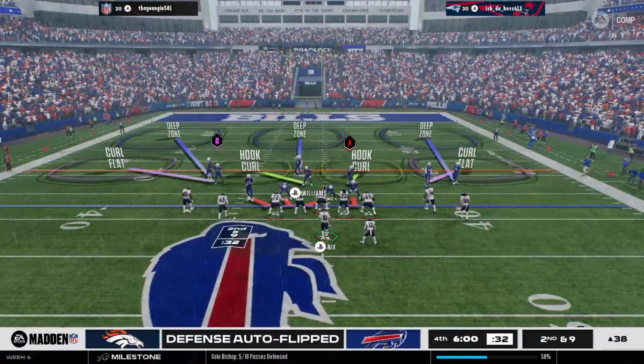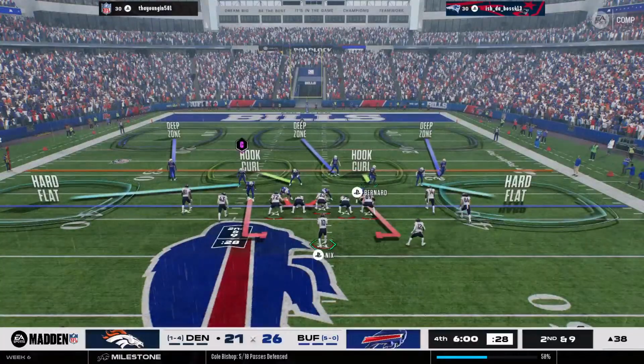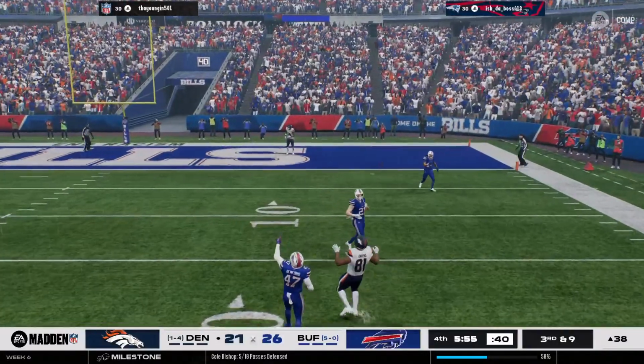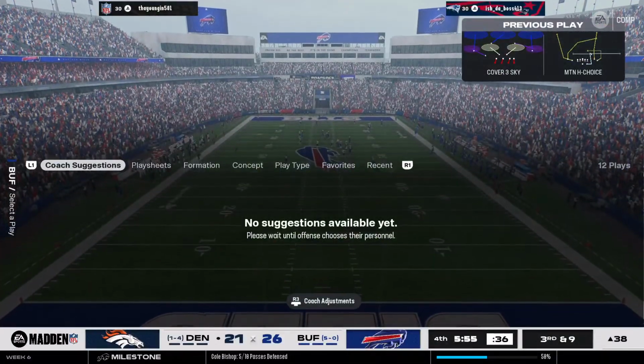Last run, not a lot of help, Brock. 9 to go now on 2nd down. Out of the gun, it's Nix. Ooh, would have been a big gainer if they connected, but they could not. Instead, 3rd down coming up.